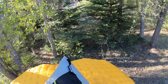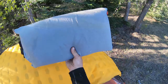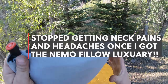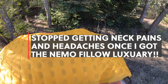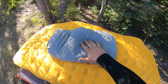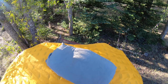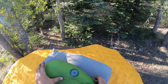And we use the Nemo Pillow Luxury because it's pretty much a full-size pillow, and it folds up into itself. Very nice. I use that to prop up against the tent wall, and then this inside when I'm like reading to keep my neck up a little bit.